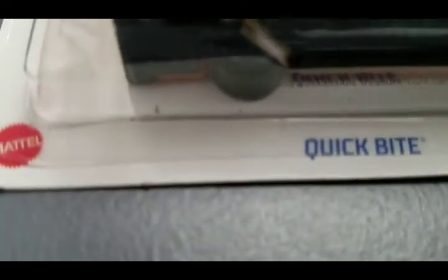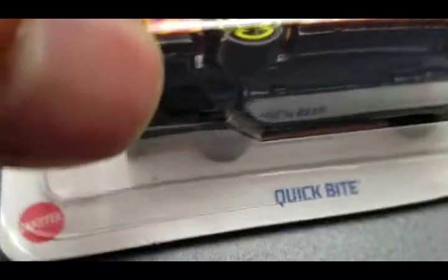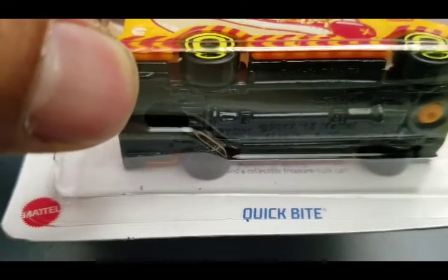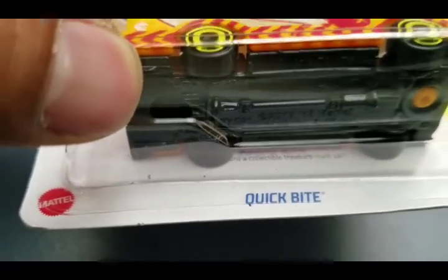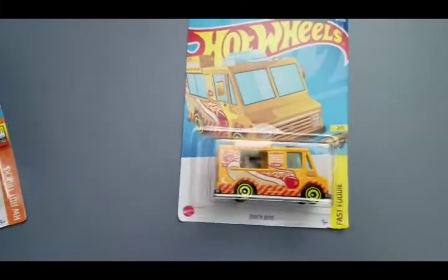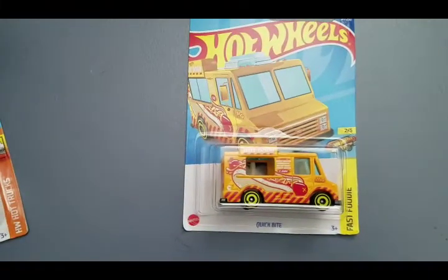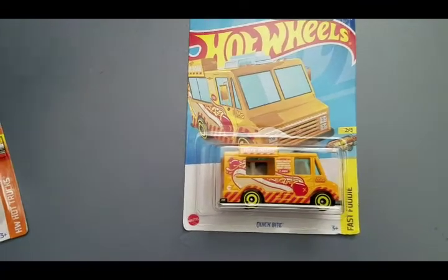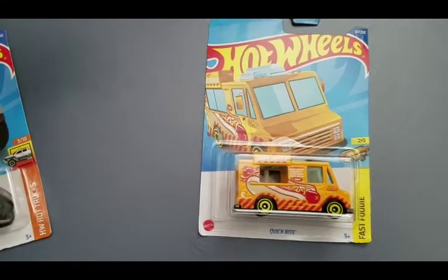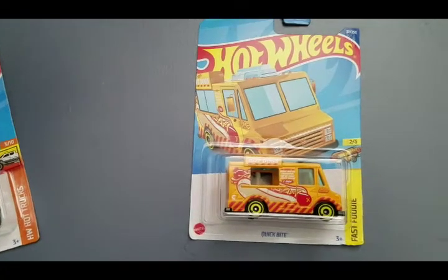Now, a treasure hunt car, for those of you who collect, you know what these are, but for those who don't, a treasure hunt car is a car that when you flip it over, you'll see some writing that says this vehicle is a treasure hunt, you are a lucky winner, and so forth. The reason I'm highlighting this is because if you do see one of these out there, you've got to pick it up because they are very hard to find. They don't make as many of the treasure hunts, and that's why they're called treasure hunts.